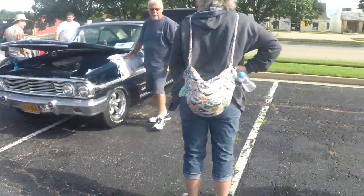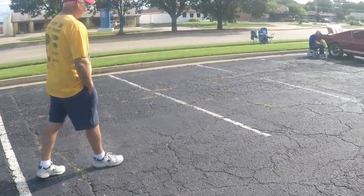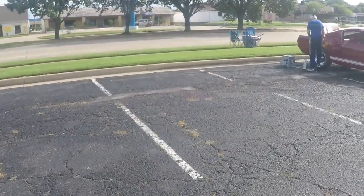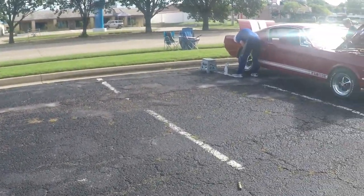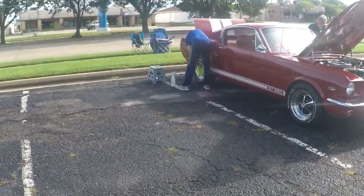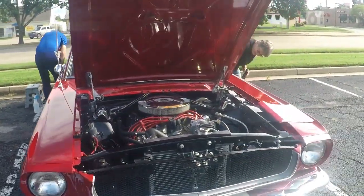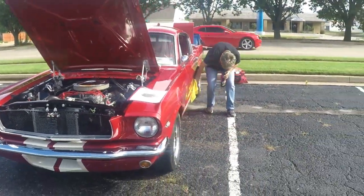Get the rest of this row and the next row. I'm gonna cut you guys again. There's some Cobras over there. I'm gonna need a minute looking at the Cobra. I'm a bit of a fanatic. They're super nice.